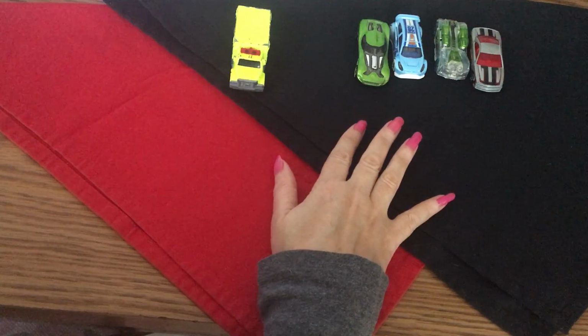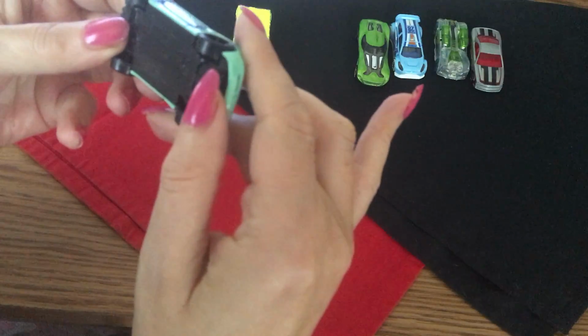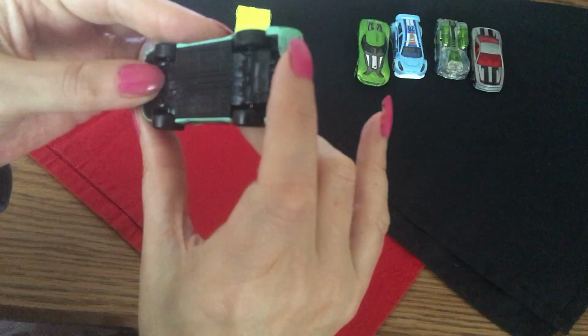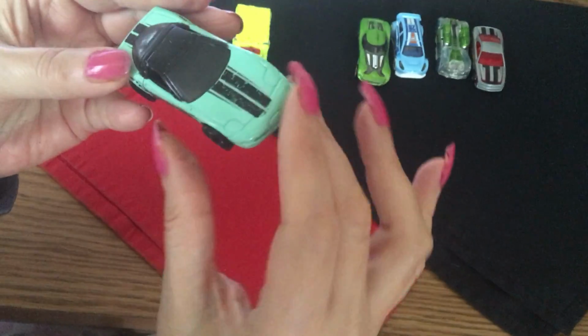The next one we have, this one is another well-loved car. This got played with a lot, and this was made in Thailand, and it is a 97 Corvette.